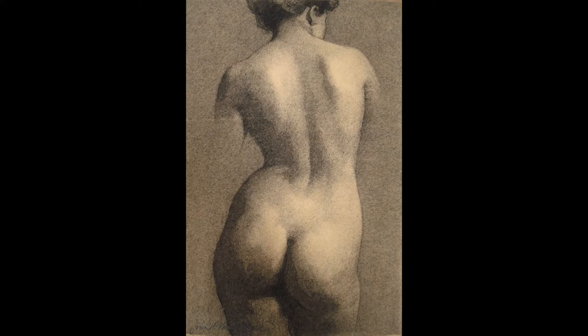I'm just going to talk a little bit about each drawing, about why I love them so much and what I've learned from them. He doesn't over-model the muscle planes, meaning there's not a lot of halftones. You're not overemphasizing. And I love how he had the arms sort of disappear into the paper, and he leads the eye through from the head down through the spine into the bottom.